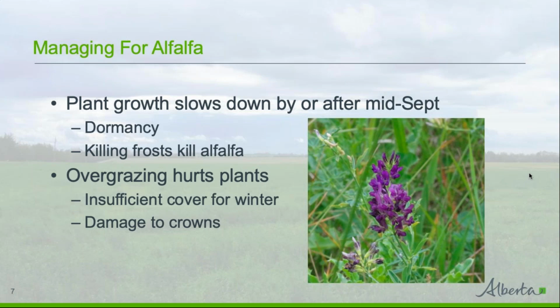Now, a second point of management for alfalfa is overgrazing, and it hurts not just alfalfa, it also hurts the other plants. And that is certainly important even for plants that are going into winter, you need enough plant residue to hold the snow. I'll talk a little bit more about that later. And of course, overgrazing can damage crowns, and that can compromise the plants. You don't see it right away, but it shows up the next year, or even possibly the year after, when you really start noticing it.